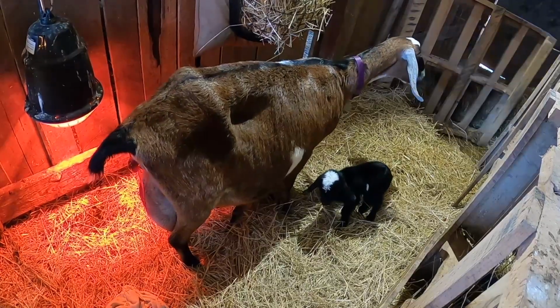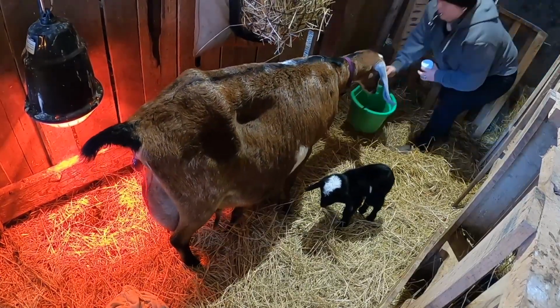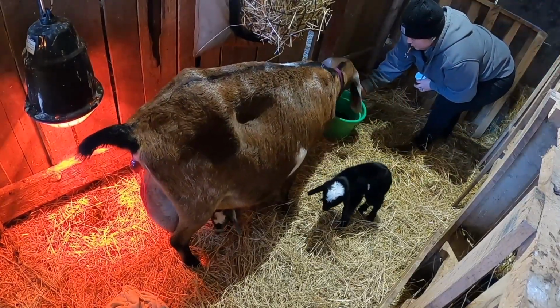I do keep powdered colostrum. It's not my first choice anymore because I have goats that have an abundance of colostrum, so I can make sure I have some frozen. The Nubians are great for that. Belle has always had a ton of colostrum, so usually about the 4-hour mark, I will milk colostrum from her to freeze for the next year.